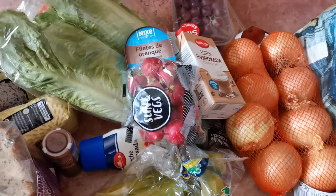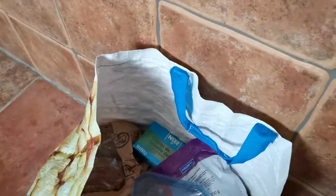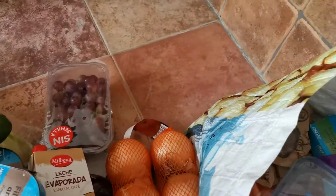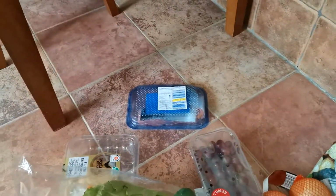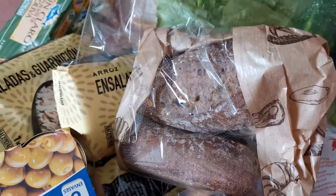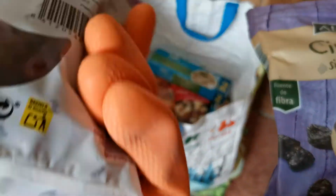So we have our, what is this? We have radish for salad also, salad mixture, another pepino, another fish fillet in can, mixture for, we have tuna, cut tuna, nice bread, his favorite. Look guys, crunchy, brown, with nuts. And mix, this is dates.